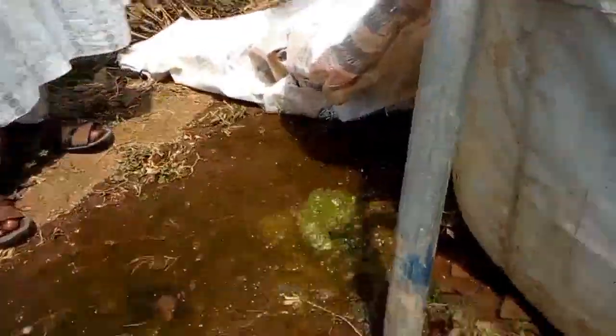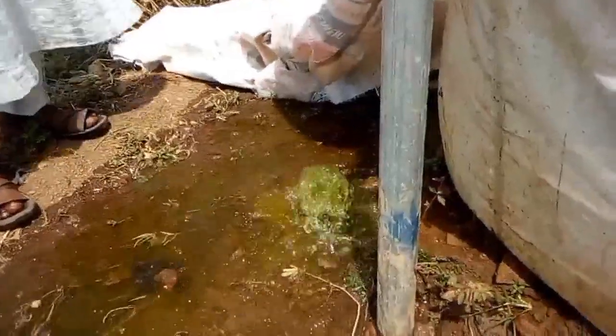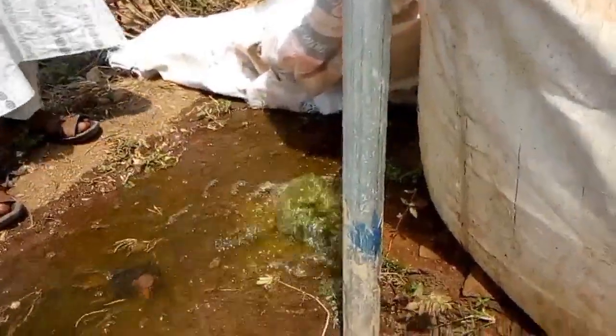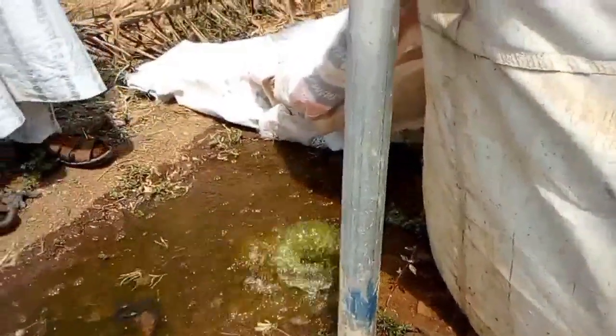There's a pipe which the cannula is going to replace. Then you can stop the water from flowing in the form of a bridge. So then you can see the fish coming out. We want to empty the water before we can move the fish.